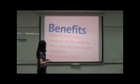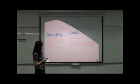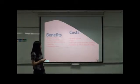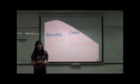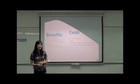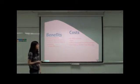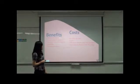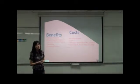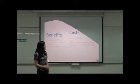Just like Han already says, RFID is not a miracle technology. It also has this downside. The first one is that there's no RFID standard. The company usually includes the information they need in the tag, and there's no specific requirement of the information input. The second one is RFID is still a costly technology, especially in comparison to barcode technology.